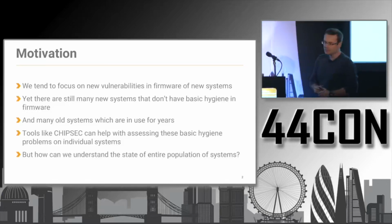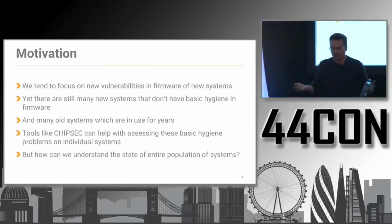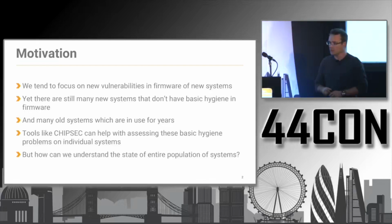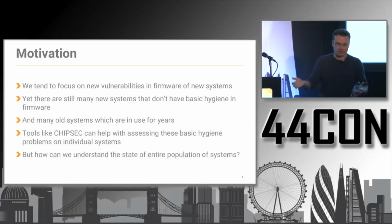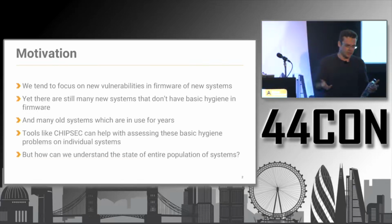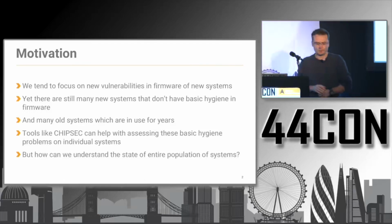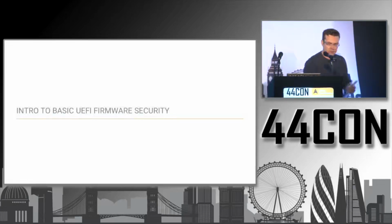And so there are tools currently available to test those systems for basic firmware protections. Like there's ChipSec that we've authored that can test if the firmware on a particular system is vulnerable. The problem with that is that in order to do that, we literally need to have all of that equipment to test it on, and that's not always possible. And also, it doesn't really provide us with a full picture of where the industry is in terms of basic firmware hygiene. So how do we understand the state of an entire population of all the systems? That's what motivated us to do this research.